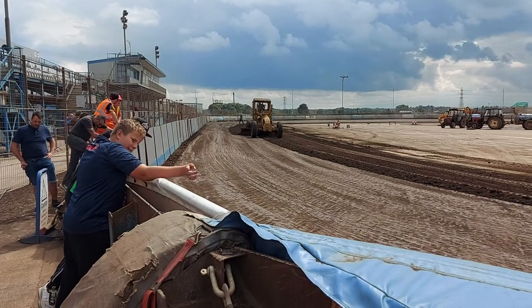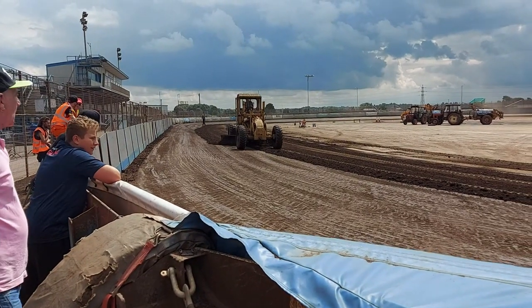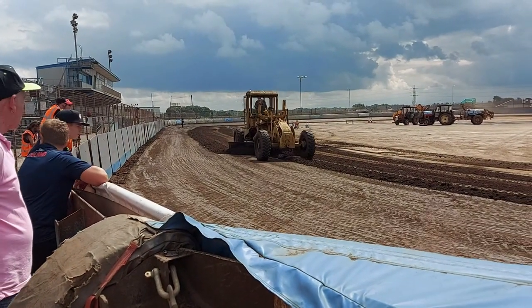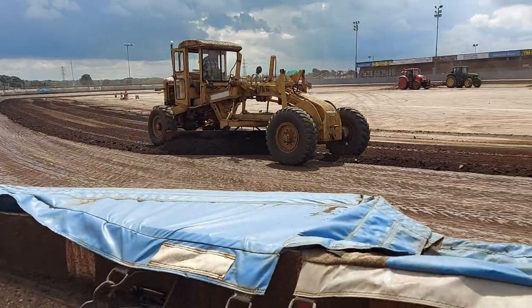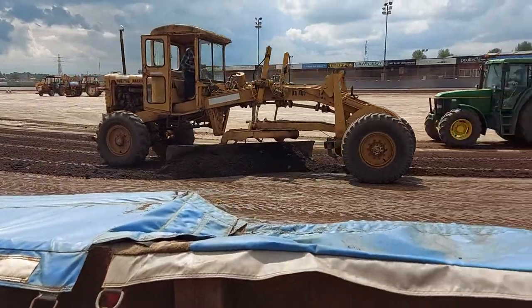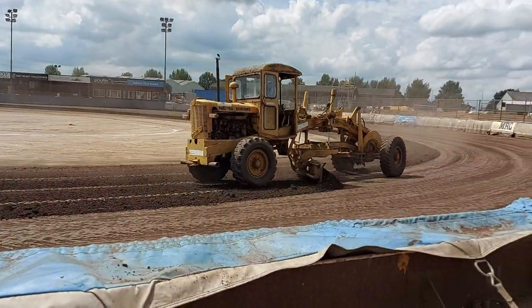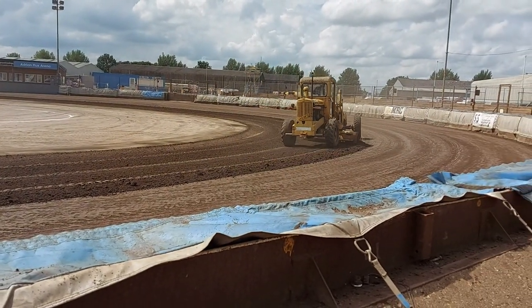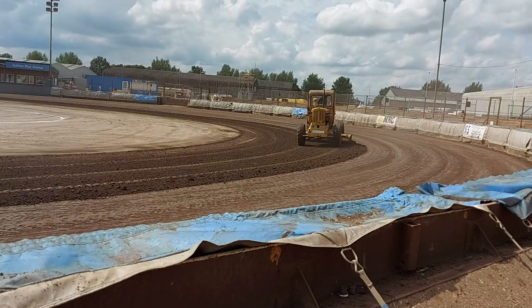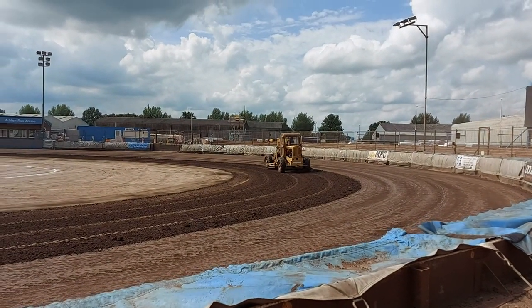This is how much work goes into preparing the track. Before they graded it, they rolled it down hard. Before that, they stirred it up so that it was all just loose. And now they've rolled it down hard and they're grading it to get an even surface all the way around. It goes to show how much work goes into preparing a track for 100 plus bikes to go around there on a day's racing.